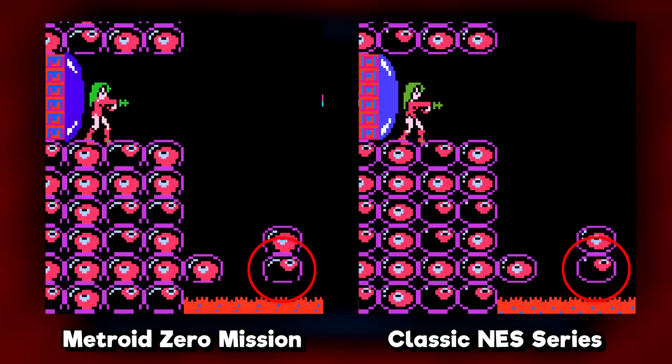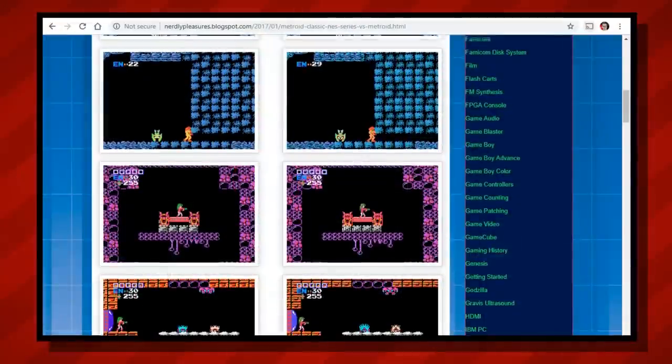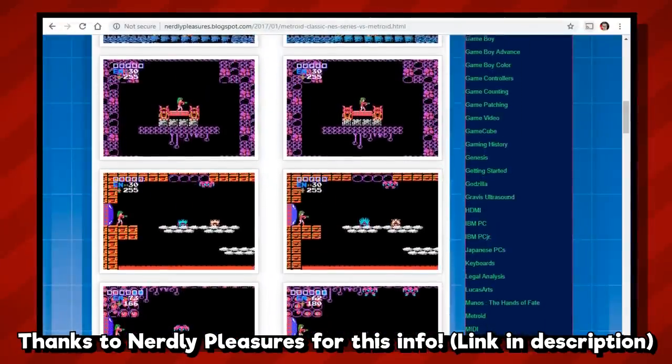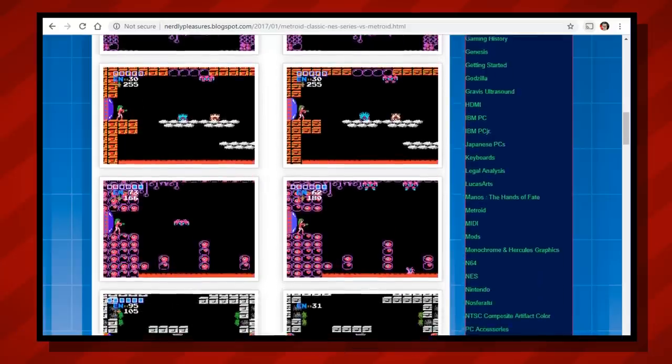This is because, for the classic series, the devs took the time to redraw certain elements so as to improve their appearance on the smaller display. When viewing them side by side, you can clearly see the advantage this brought to these titles. It's a little bit of polish that would largely go unappreciated by the average player.